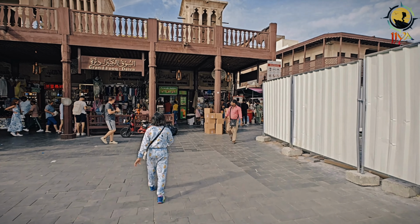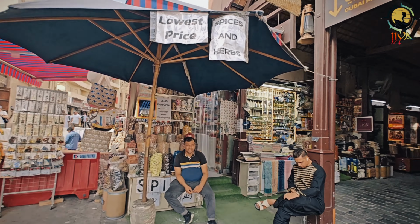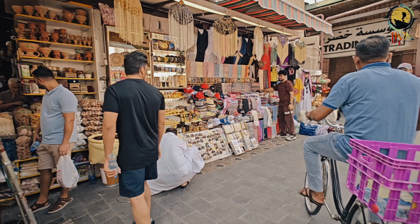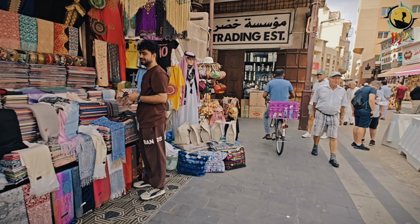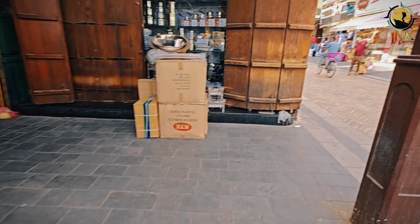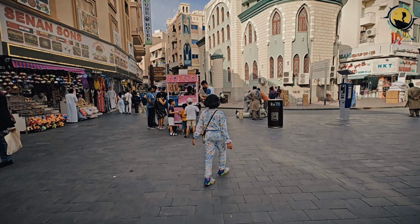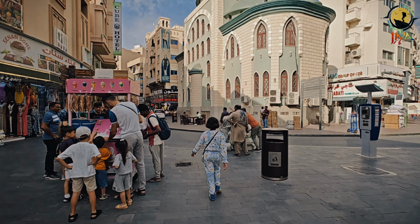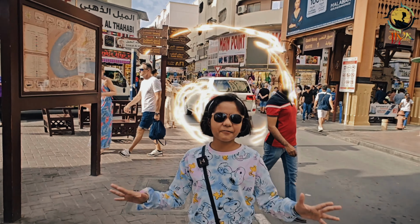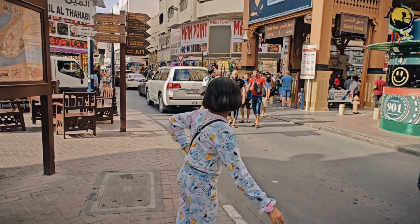It is about a 10 minutes walk. However, on the way, there are several other markets as well. So let's enter the Dubai's famous gold souk. I told you right, souk means market. So come on with me.